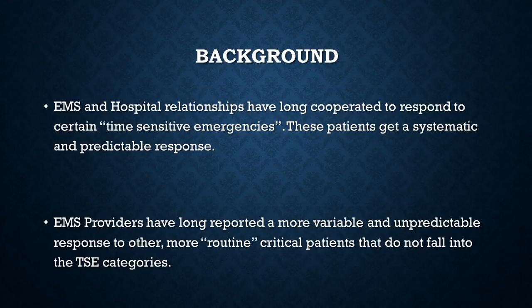We're talking about the codes and the post codes, those with respiratory failure, where we've intubated or put CPAP on, or other patients who are unstable and critical, but they're not the big ticket items, not the more guts and glory STEMI and stroke and multi-system trauma patients that we have processes in place for.